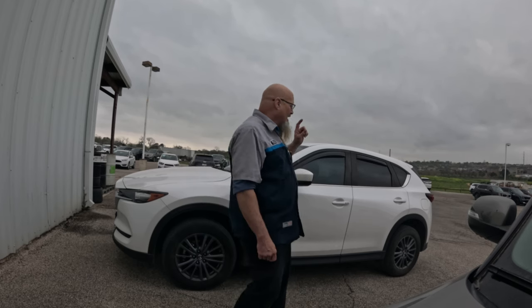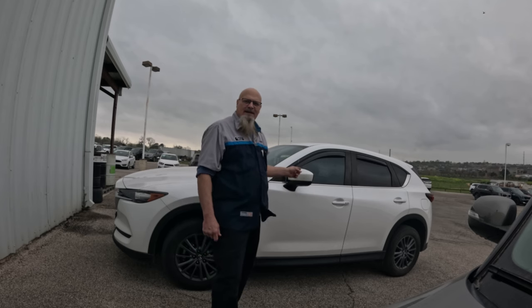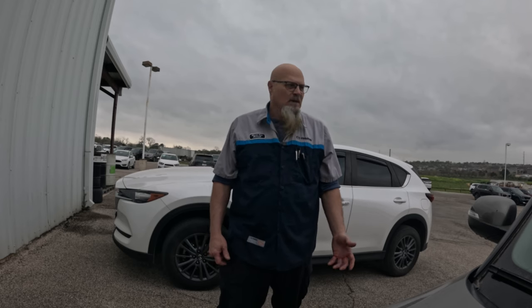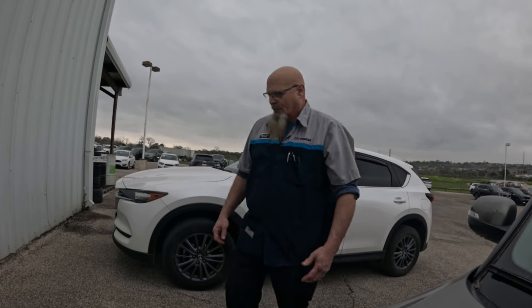And we are looking at this CX-5 Mazda. The customer states that it has ghost touch. Ghost? Seriously? Technicians have to worry about ghosts now? That's fine. Great.